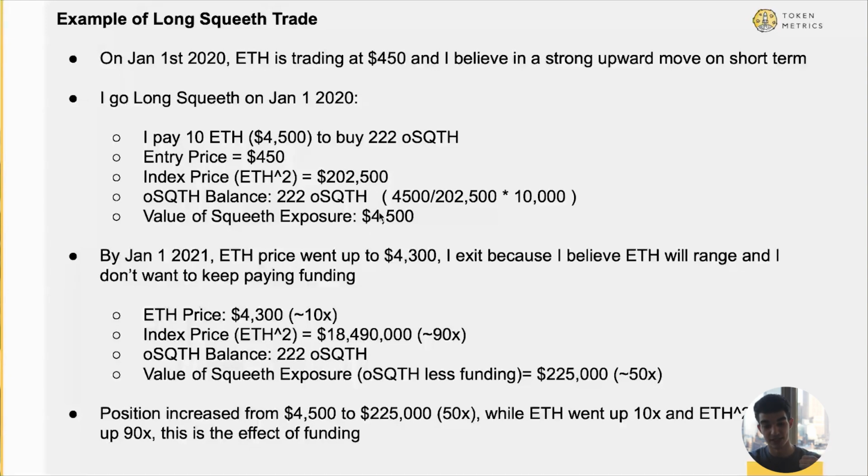Very simple. So let's say after a year, Ethereum went up to 4,300, so almost a 10x. So if you were long Ethereum, you would have made 10x. If you were 2x long Ethereum, you would have made 20x. But if you were long Squeeth, the Ethereum squared index price went up by 90x, almost 100x because it's squared. But the value of your contract went up by 50x because the difference between 90 and 40x is the funding that you're paying for a whole year. So that's pretty important. So that's why this product is very attractive. Much better risk reward than being 2x leverage.